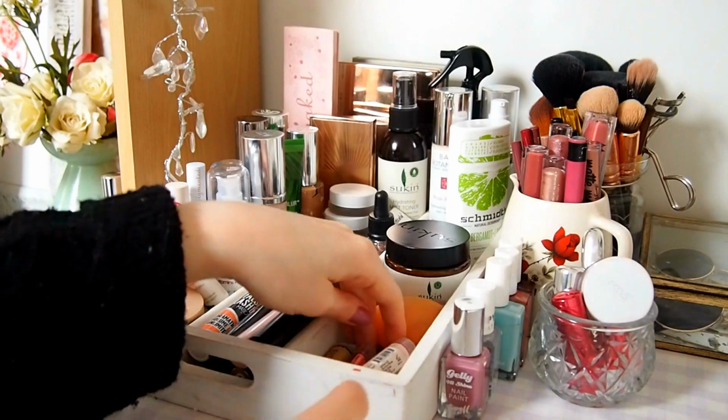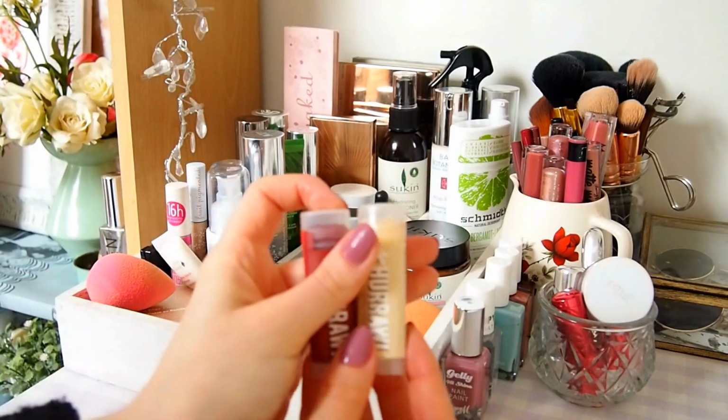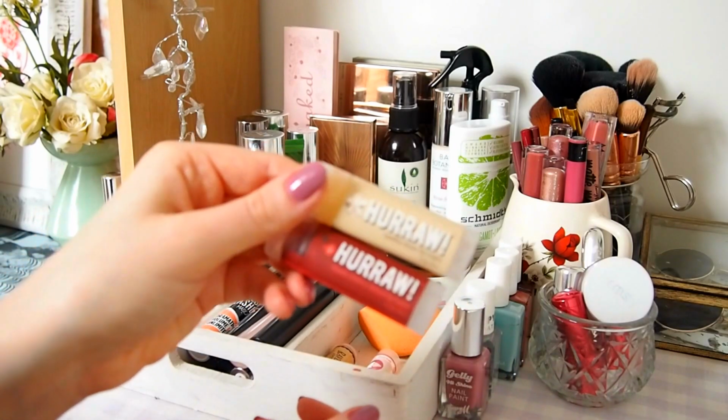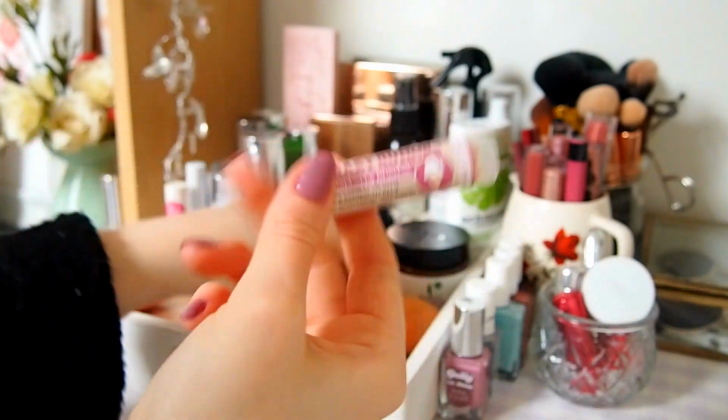And then moving on to this one, I've got lip balms. These two are by Hurraw. I've got a blog post on these saying how I'm not a massive fan of them, and yeah, probably wouldn't repurchase those two, but I'm using those up. Crazy Rumours, can't go wrong.